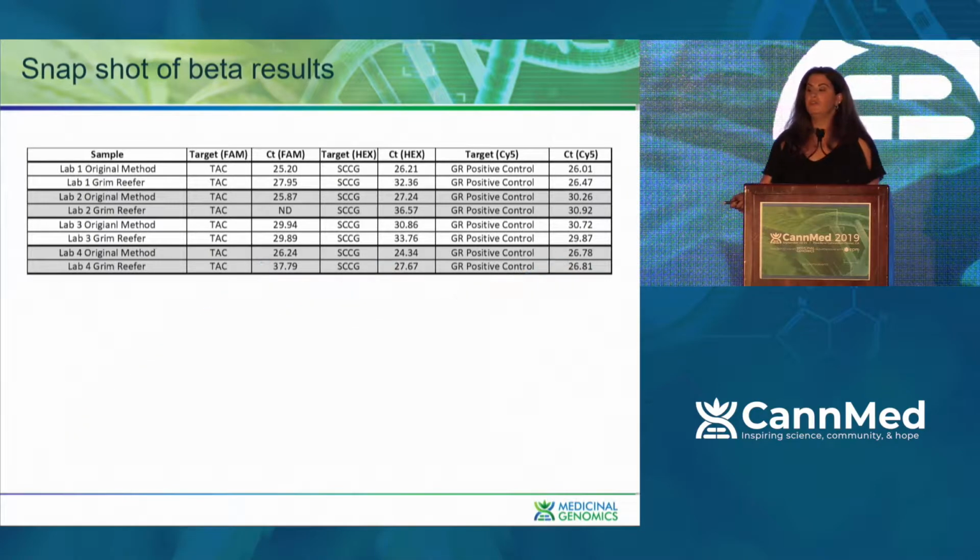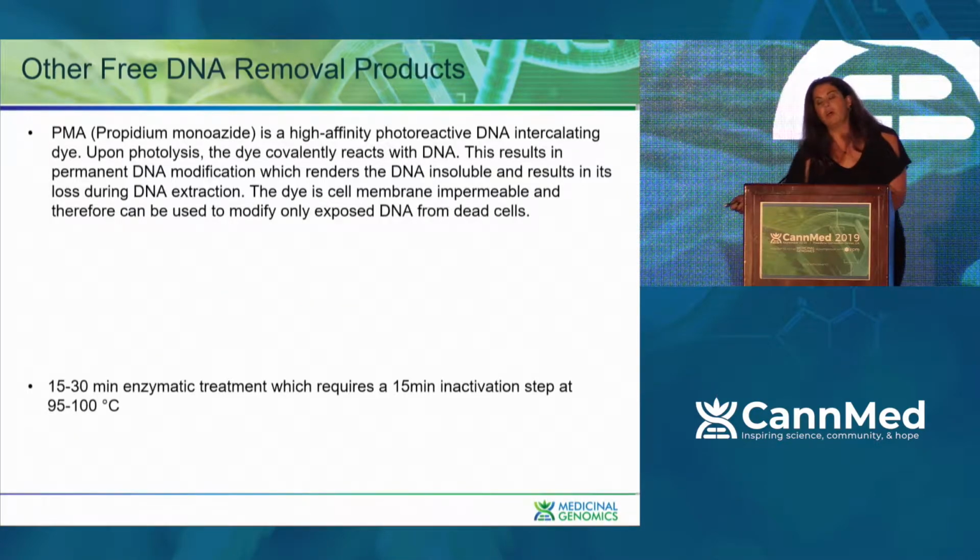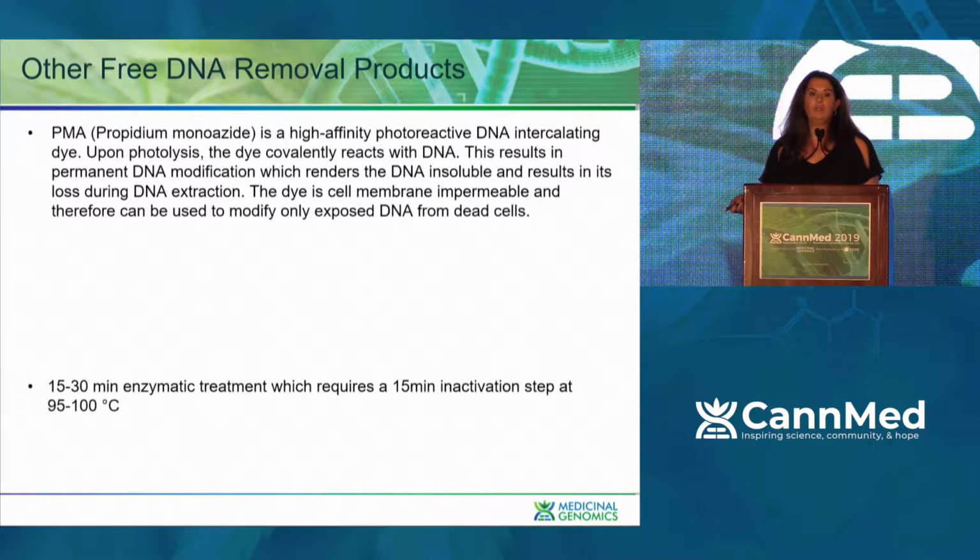So there are other free DNA removal products out there. One is PMA, and PMA is a high affinity photoreactive DNA intercalating dye, and what that basically means is that the dye goes into the double-stranded DNA, and it becomes activated when it's exposed to light.